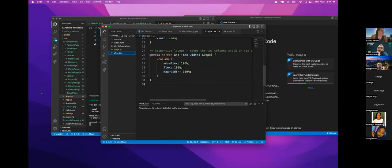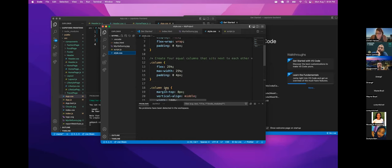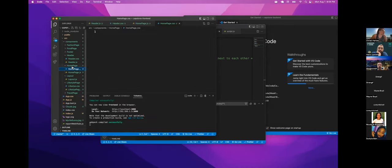But I had it in app.css and it was doing the same thing. But remember, I added a nav bar. And so now I'm doing something different with the cards. So you've got to decide if you would like to use this column system or you would prefer to use the bootstrap rows and columns. So here is my home page.